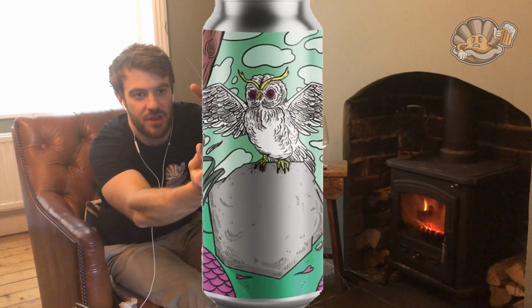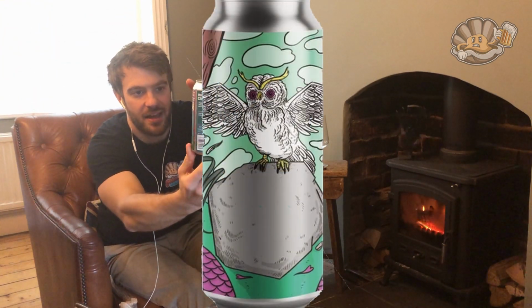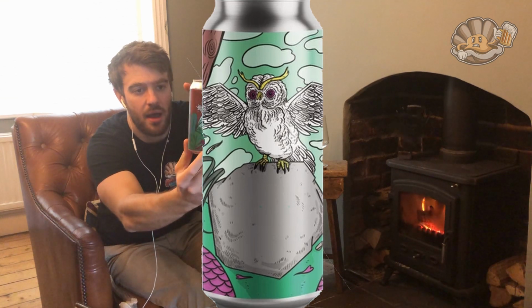I love the can art as well. I don't know whether you can see that. Obviously, the Woodland Creature, you've got some sort of red-eyed owl, I guess, on a rock. It's great can art, isn't it? I do like this can art that's sort of coming out. It's big in America, it seems to be coming big over here as well. And obviously, like you said, the collaboration. So you've got the company.